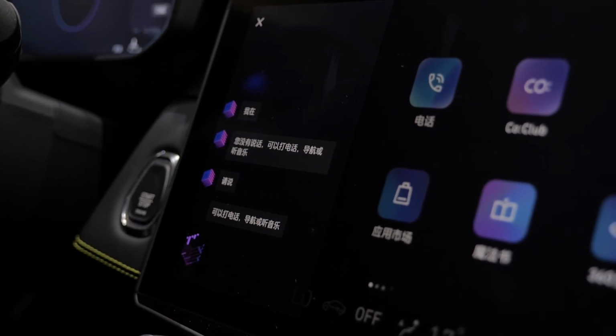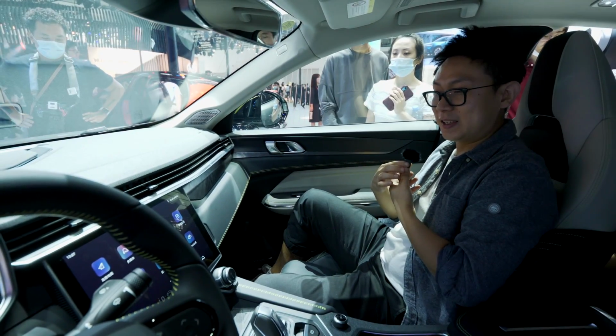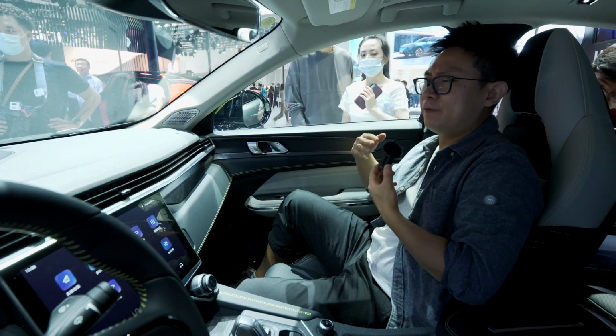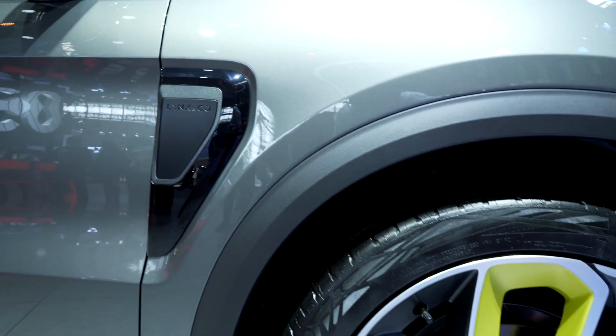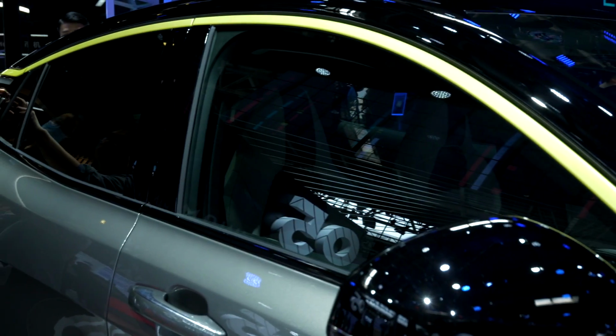Okay, I will turn this off. Yeah, it has a very smart, Siri-like system, and you have more colorful stitchings. It feels to me not only more sporty, but more fashionable, more urban. I believe the customers for Xeo3 is maybe a little bit younger than that from Xeo1, maybe.